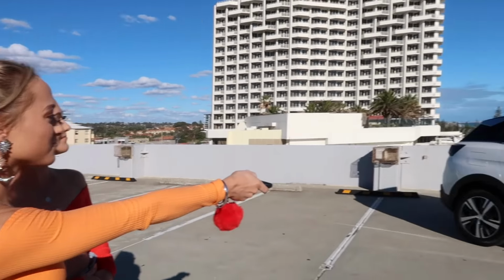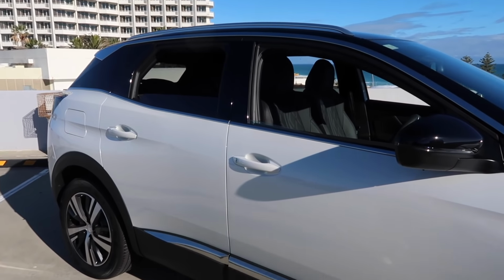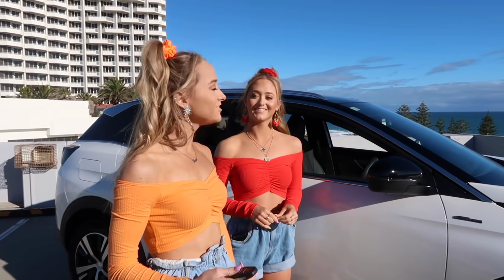First, this is one of our favorite things that we were shown. Ready? And wait for it. Yeah! You can wind down all the windows at the same time. I don't know why you'd want that, but, you know, with your key, all for one button. And then you can do the same to close the windows if you get out of the car and forget. You just click a button.